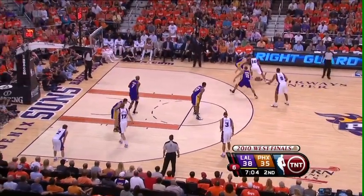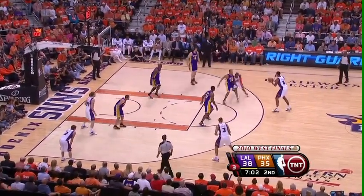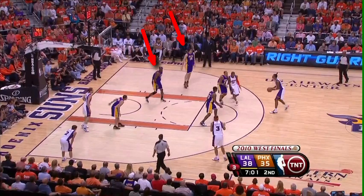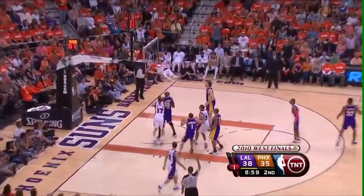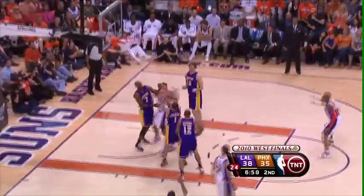The Laker big men are terrible at actually boxing out. They just turn and try and track the rebound out of the air. You'll see here, it looks like synchronized swimming. They both turn together. Nobody boxes out anybody, and the Phoenix Suns were getting offensive rebounds.